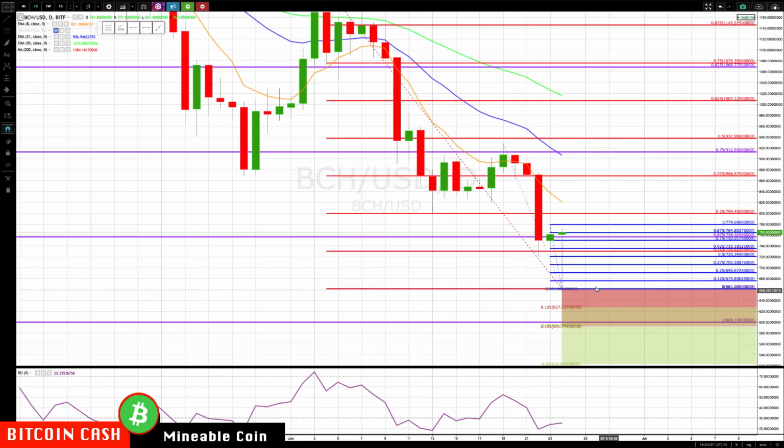Now, if these levels do not hold, we come back and plummet through to all these buying areas, 627, and then a major cluster at 591, 594 to 600. So anywhere 591 to 600 is the next major support level.